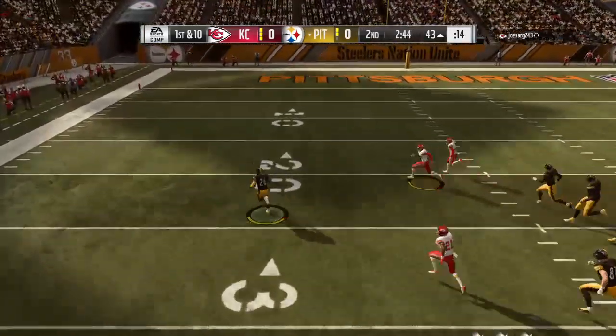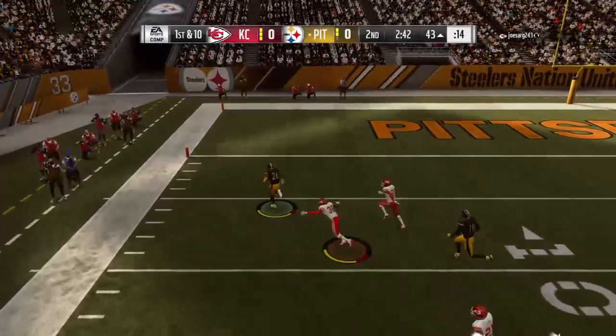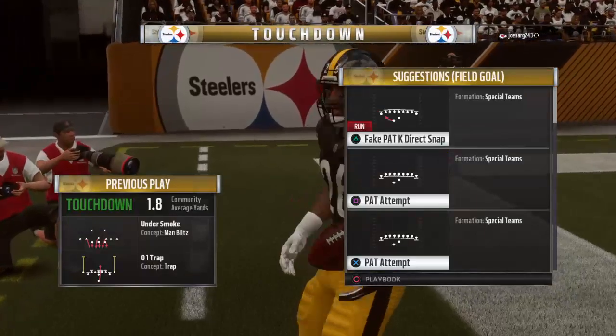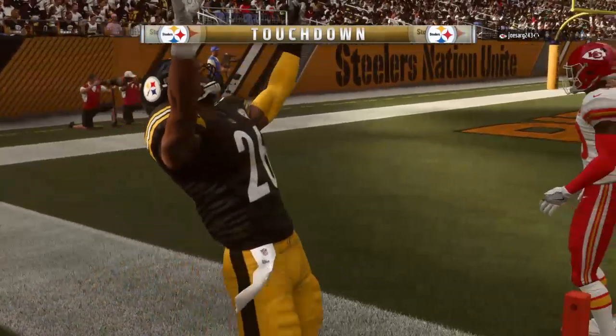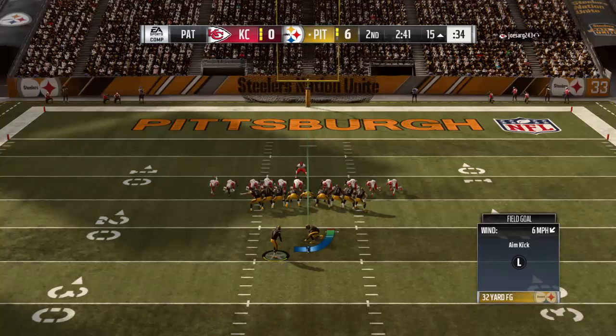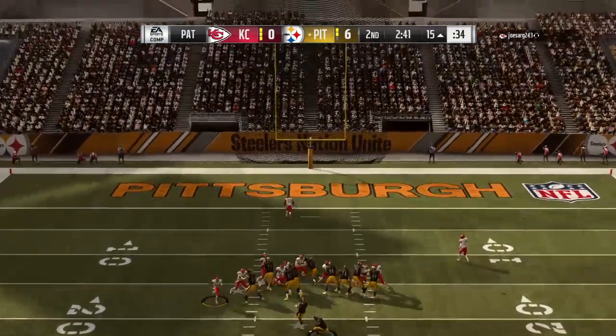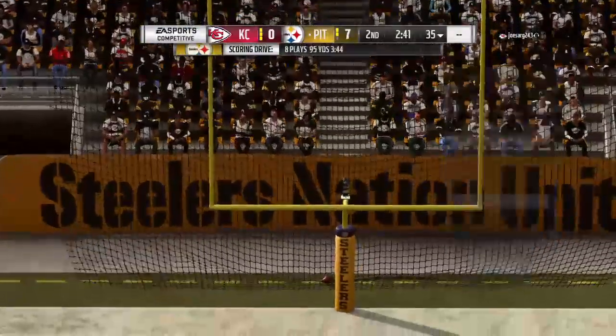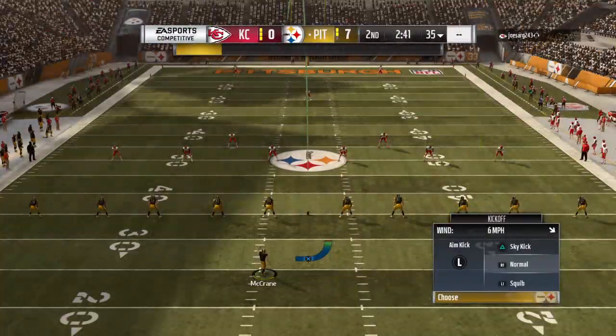And an alley to run. The 20. And into the end zone. Touchdown, Pittsburgh. Le'Veon Bell, 43 yards. And the Steelers are able to strike for 6. Boswell good with the extra point. And it's now a 7-0 game.